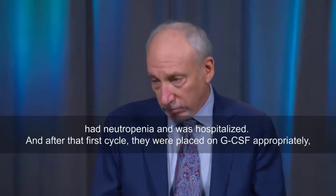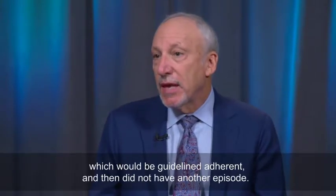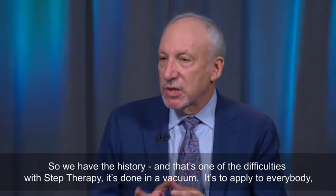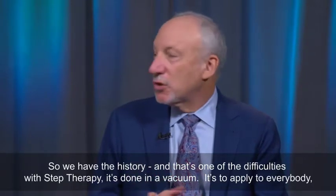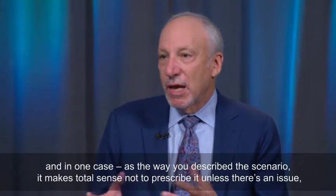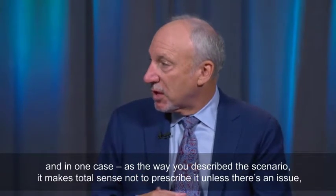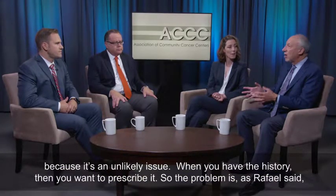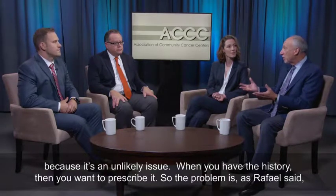Well, let's change the case up and just say that the patient during FOLFOX therapy, the first-line therapy, had neutropenia and was hospitalized. And after that first cycle, they were placed on G-CSF appropriately, which would be guideline adherent, and then did not have another episode. So we have the history, and that's one of the difficulties with step therapy. It's done in a vacuum. It's to apply to everybody, and in one case, as the way you described the scenario, it makes total sense not to prescribe it unless there's an issue, because it's an unlikely issue. Right. When you have the history, then you want to prescribe it.